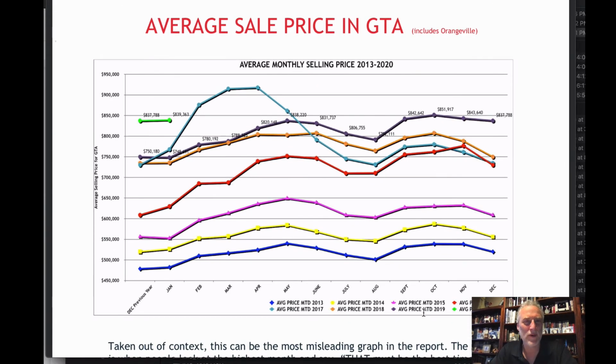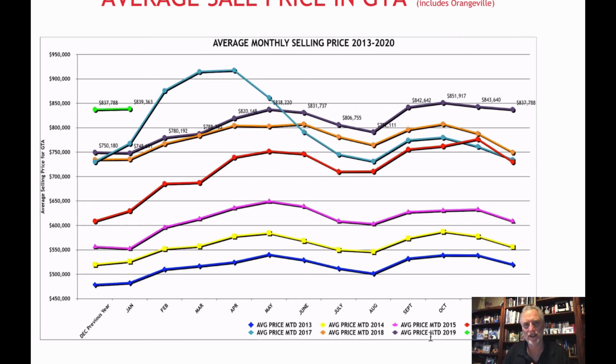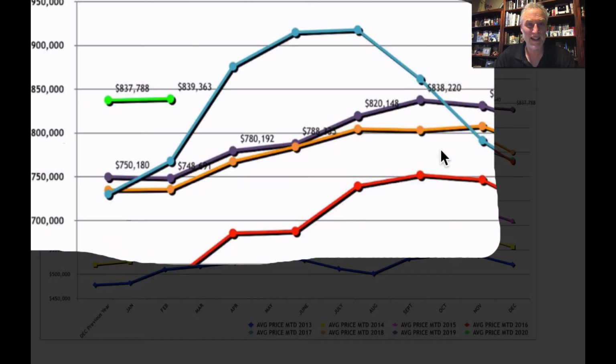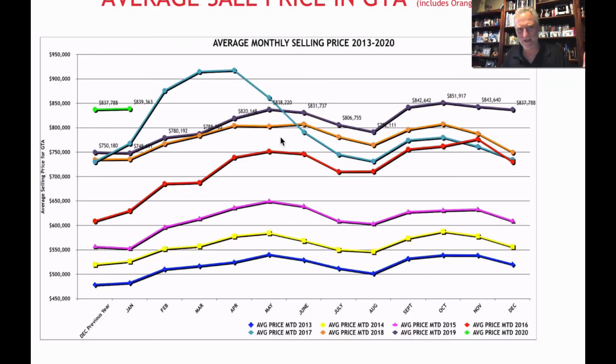I always find this one interesting when I look at it, because this is the average sale price in the GTA, which includes Orangeville. Now, the last number of years has been a real big mess. Starting in 2007, 2008, 2009, that first beginning of the year, 2007 just went crazy, but it came back down to normal levels, but then it tailed off. Last year, this purple line, we ended it fairly solid.